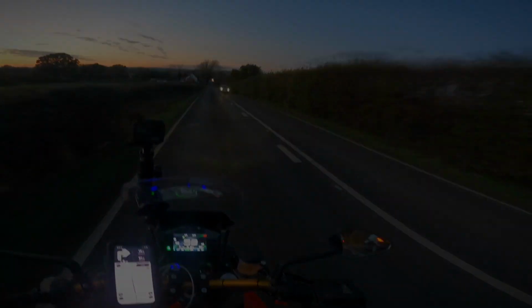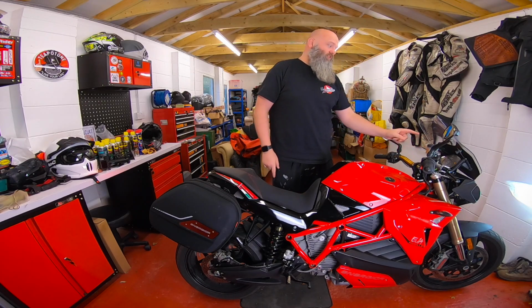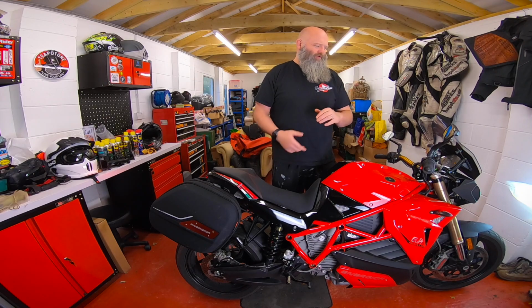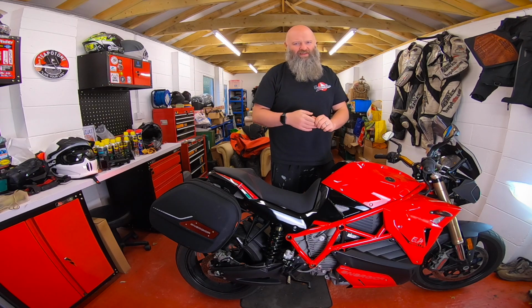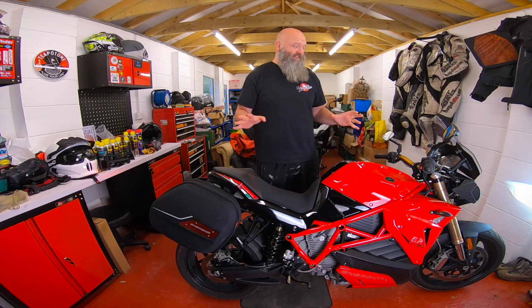Heated grips. Right folks, we're back in the garage. The battery is now down to 10%. I've done 86.9 miles and it's saying I've got about 6 miles left. I think there's a bit more than that, to be honest. I reckon you probably get another 12 to 15 miles out of that 10% with normal riding conditions.